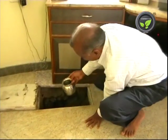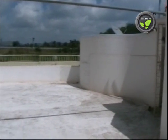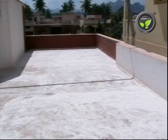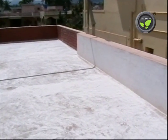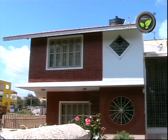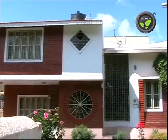They use rainwater for all purposes throughout the year. Rainwater is their preference for drinking. A 30 into 40 feet roof yields 50,000 litres of rainwater with 500 millimeters of rainfall. On average, 100 litres of water is required per day per person. Hence, their storage is sufficient for 3 to 4 people for at least 6 months.